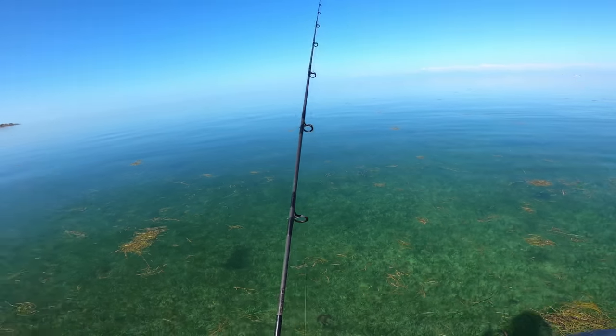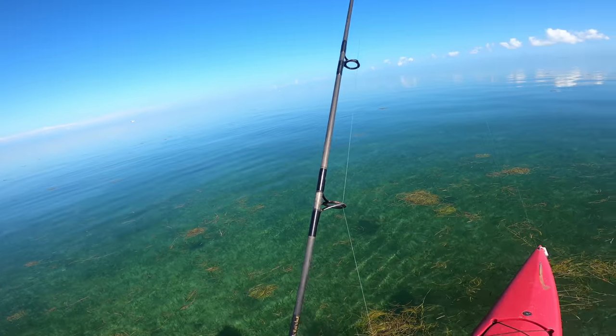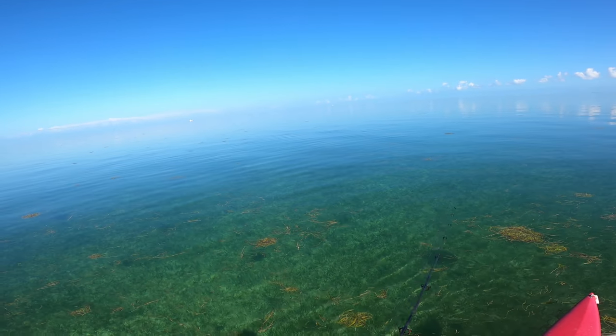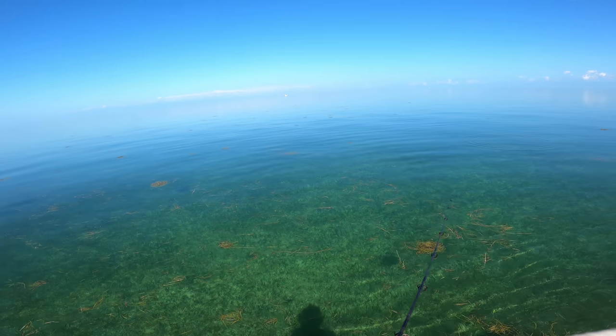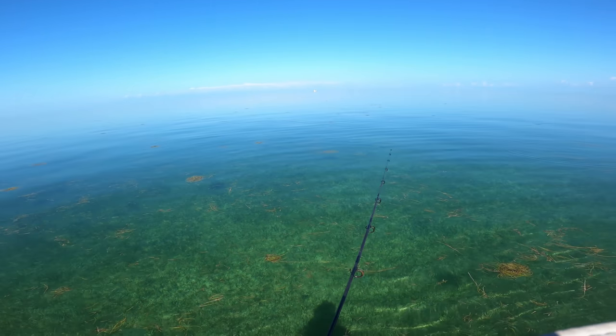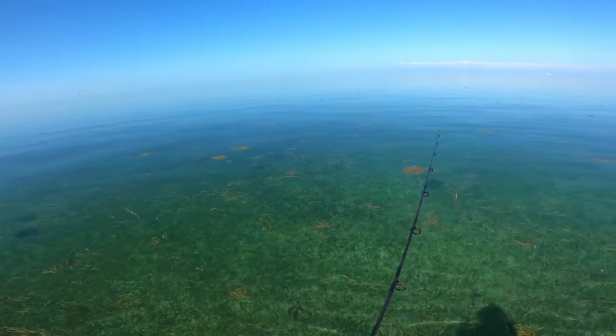Yeah, they're right there. Yeah, for conditions like this, the 8-0 snagging hook is probably best. But super happy to see these guys around, so that's good.